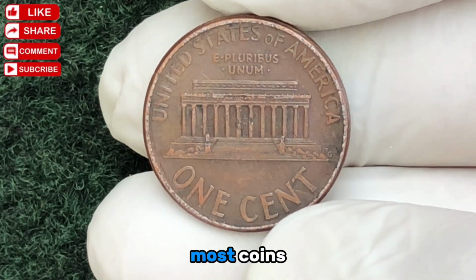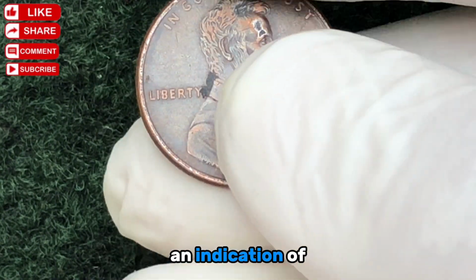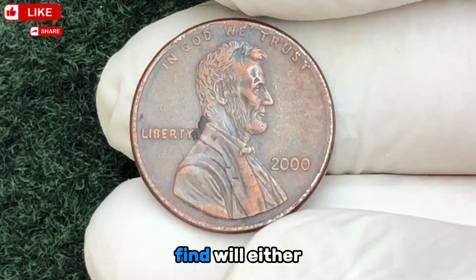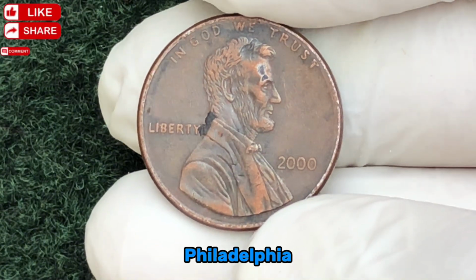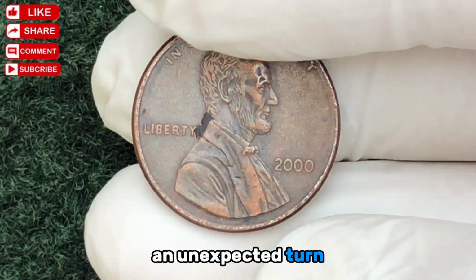You see, like most coins, the 2000 penny was struck with a mint mark, an indication of where the coin was made. Most of the 2000 pennies you'll find will either have a D mint mark for Denver, or no mint mark at all, indicating that it was made in Philadelphia. And that's where the story takes an unexpected turn.